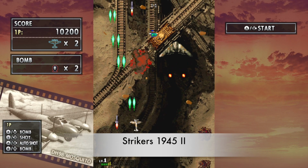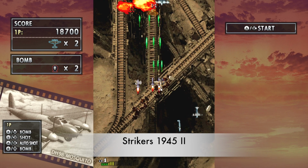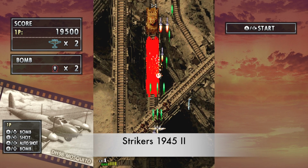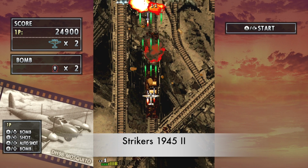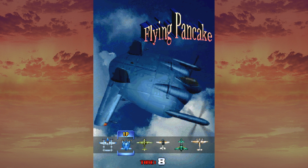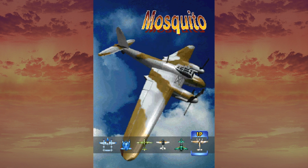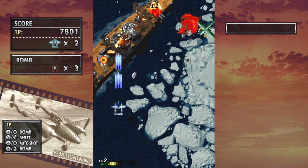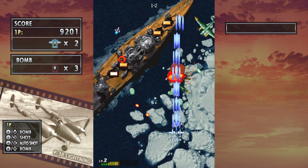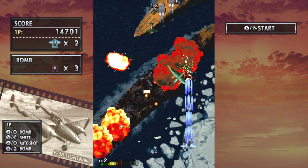Strikers 1945-2 was released in arcades in 1997 and is a sequel to the original Strikers 1995, which was part of the Psikyo Collection Volume 1. The game is a vertical scrolling shooter where you can select from 6 different World War II style planes. Each plane has its own machine gun and bomb style, but there is no major difference from plane to plane. The game consists of 8 stages. The first 4 you play in a random succession, while the final 4 follow a linear path.